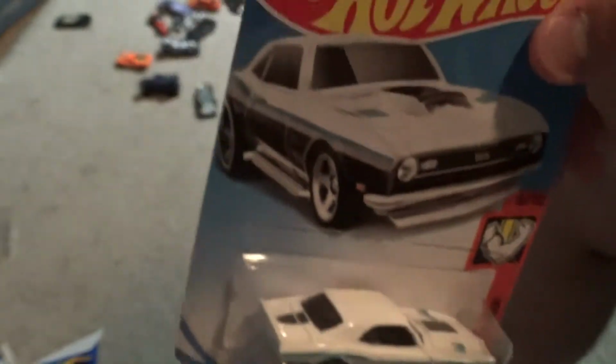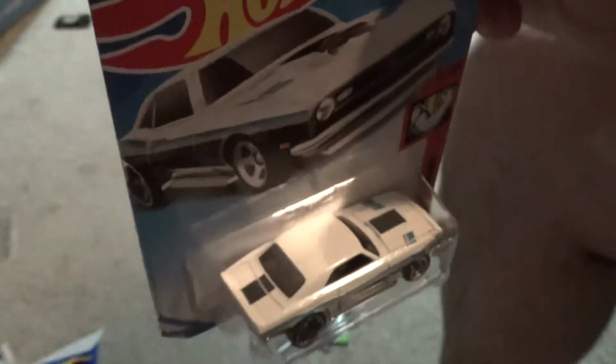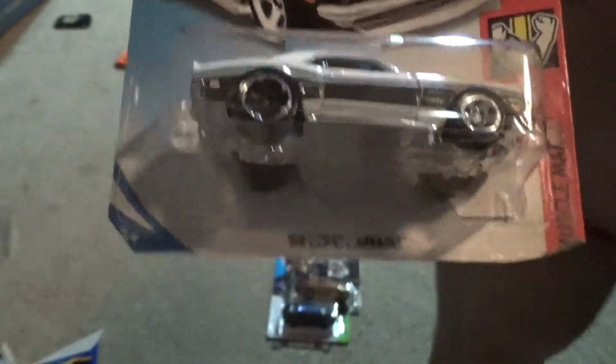But I'm going to move on here to yet another re-release of an older model that you can see here. This is a white colored 68 Copo Camaro, which I can't really say much else from the Muscle Mania series, and I'm just going to go right ahead and take it out of its packaging.